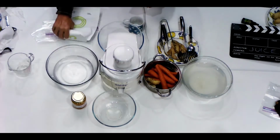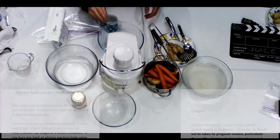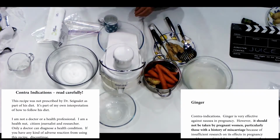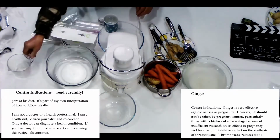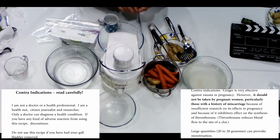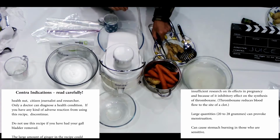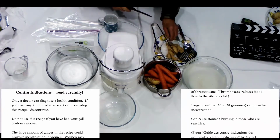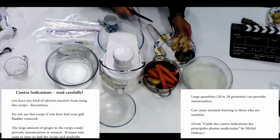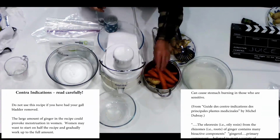Healthiest breakfast ever, and also the most therapeutic and the most delicious. So this is my version of how to heal the gut. This is how to follow the Seignalet diet. This is my interpretation. This was not in Seignalet's book. Seignalet proved that healing the gut will put 91 different chronic, so-called incurable diseases into remission.